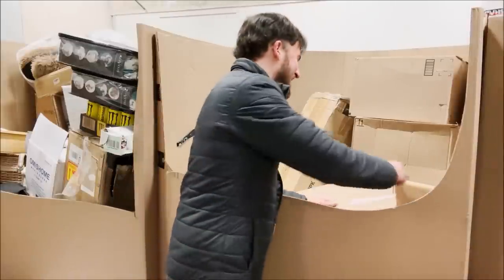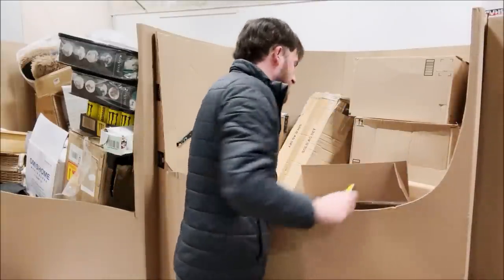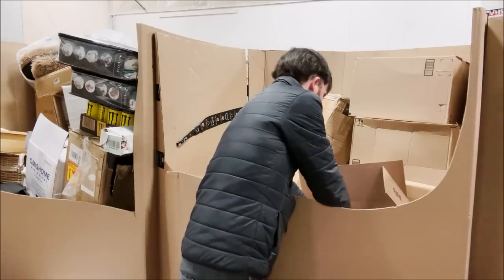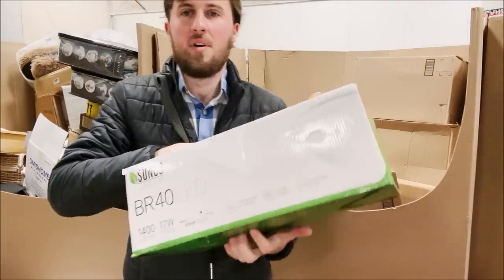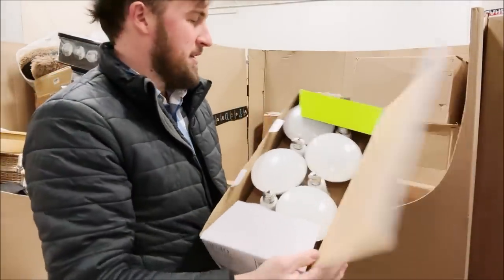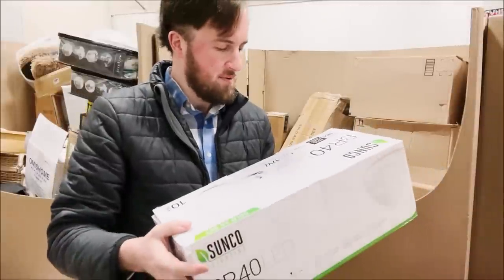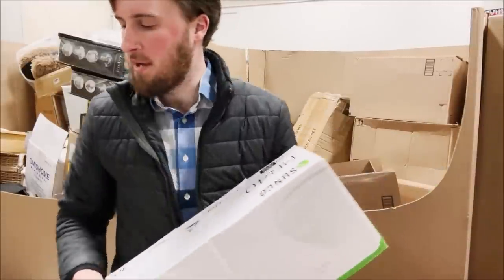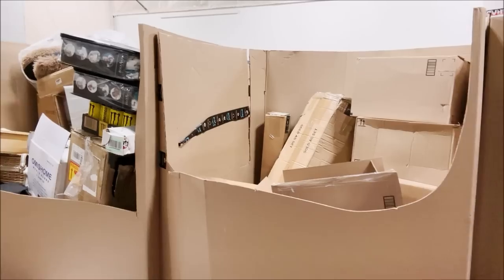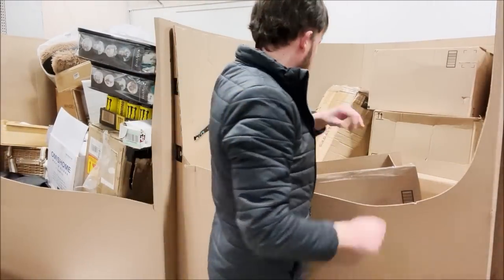Moving on. All right, what else we got here? This is light bulbs. Looks like just regular light bulbs, big light bulbs. I saw the logo and thought maybe it was grow bulbs, but it looks like they're just regular spotlight type bulbs. $10.